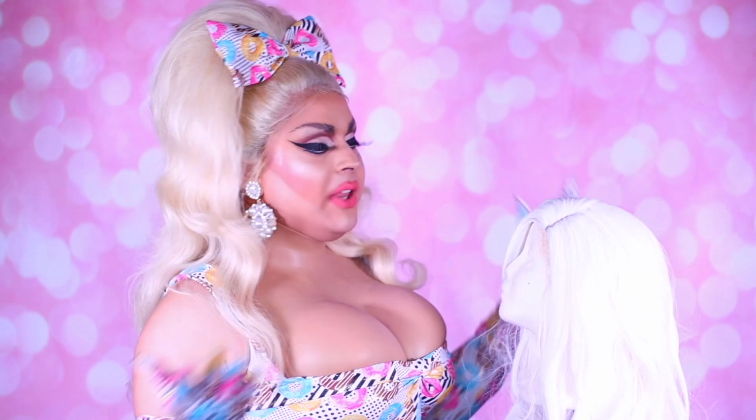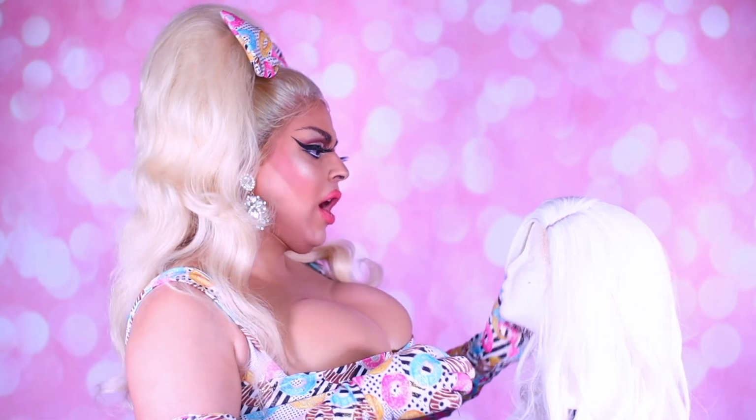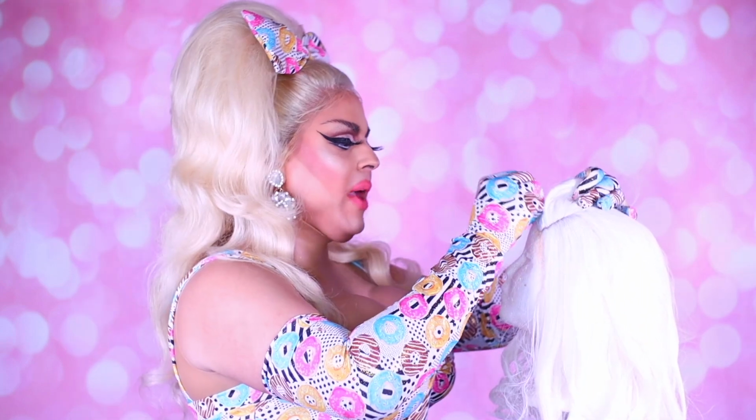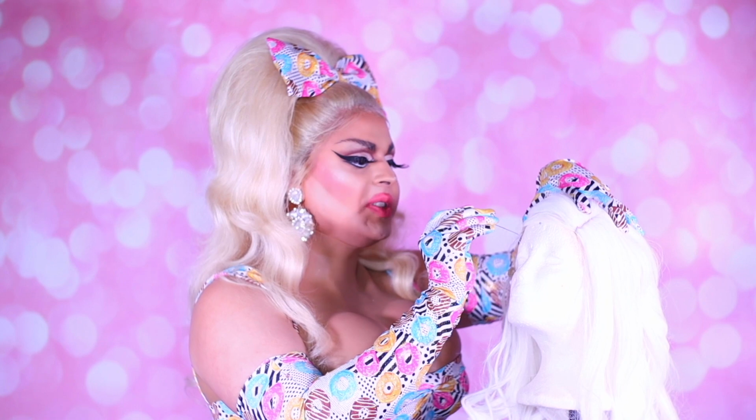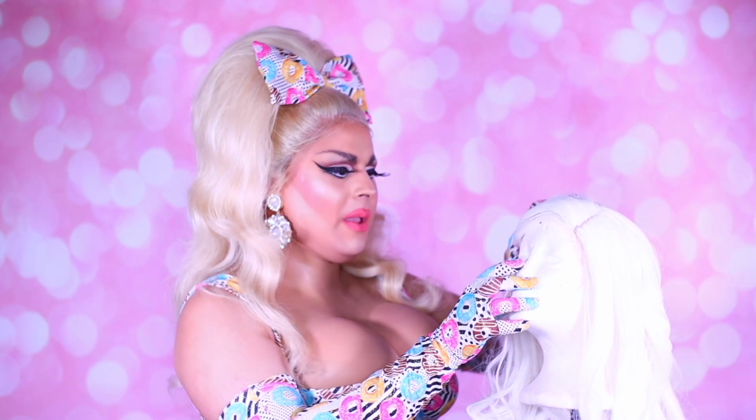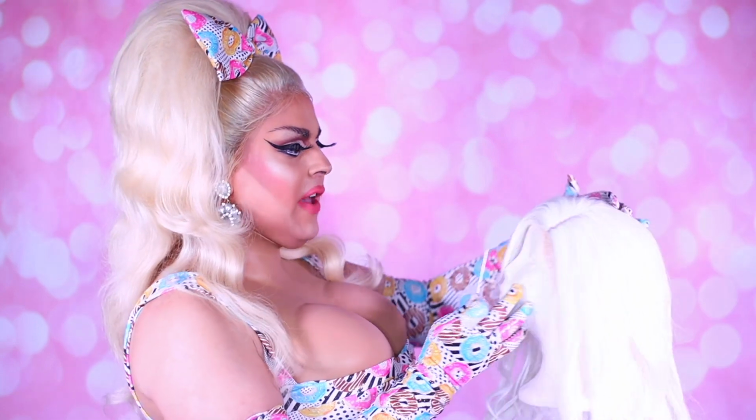Now, there is no real place to pin this down, so I'm just gonna kind of wing it. With hard front wigs like this, you really don't have much of a choice. And a couple people have been asking me to do a full styling on a hard front wig. I noticed I hadn't done one in a really long time, maybe a few years ago. So here's a little refresher for you folks.